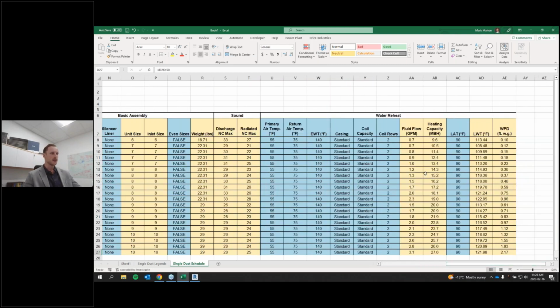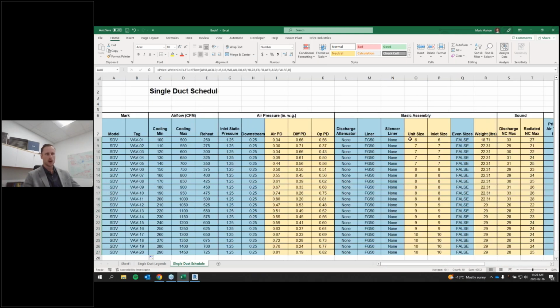I have real AHRI certified water coil data, NC data, leaving water temperature and water pressure drop data, fluid flow data, heating capacity data, optimally sized or automatically sized terminals, and all of my air pressure drop as well. So hopefully that can start to show off how powerful this software is.